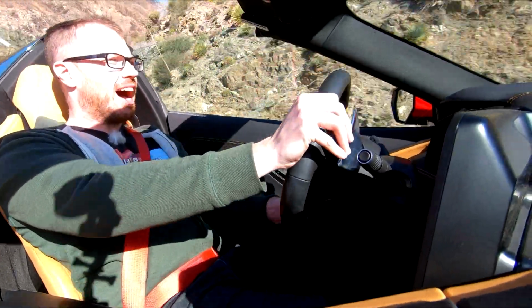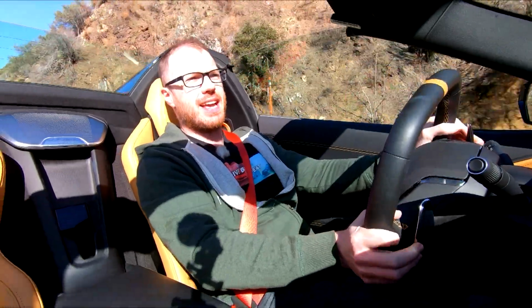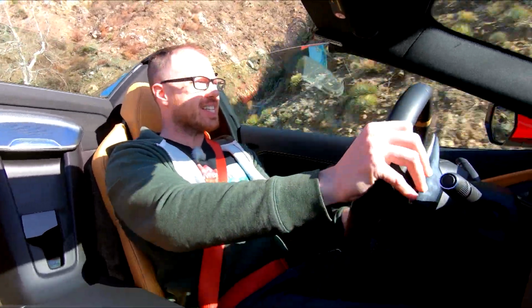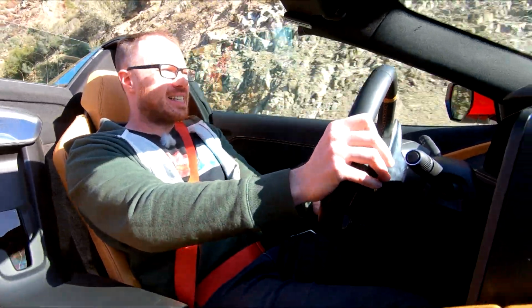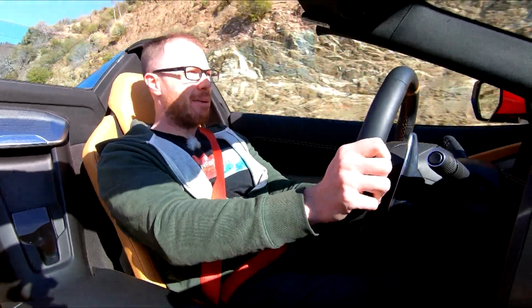The other bit of confidence from the Z51 suspension is the fact they've intentionally tuned a bit of understeer into it, which for a road car is what you want. It means you can get near the limit and feel safe and confident. Because with a mid-engine car, it's all too easy to make it snappy and scary. So I think they've done a good job here.